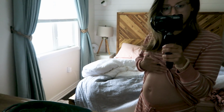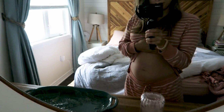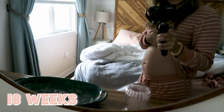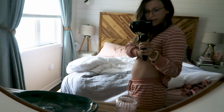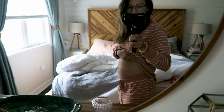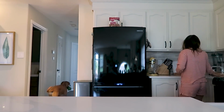All right, this belly update. Don't mind my messy bedroom right now. It's definitely there. I am 18 weeks as of today, and it's getting harder and harder. That's sucking in. That's regular. Let's go fill you up with some green smoothie. It's a little gloomy today. Good morning, Cashew.